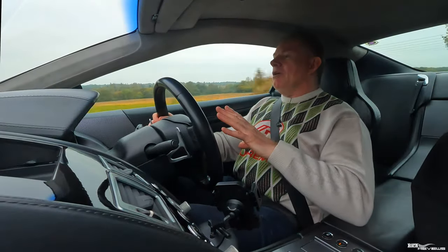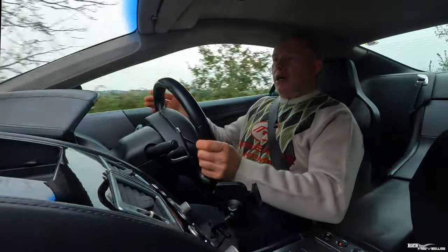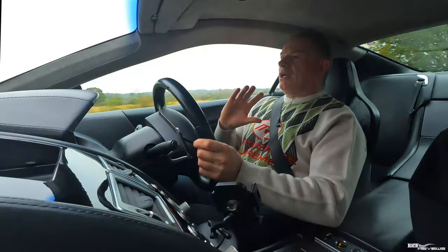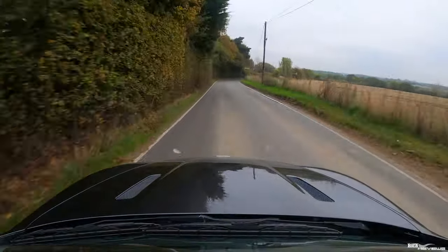With regards to placement of the car, I can't see the front bonnet at all, and I can't see the front wings. But because the DB9 isn't extensively wide, it's not such a problem to position round corners.